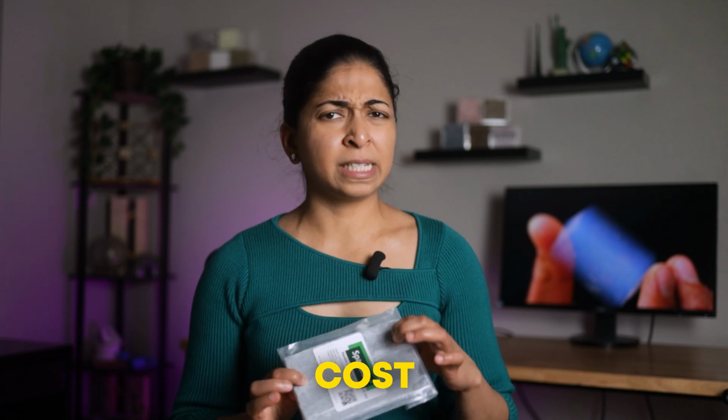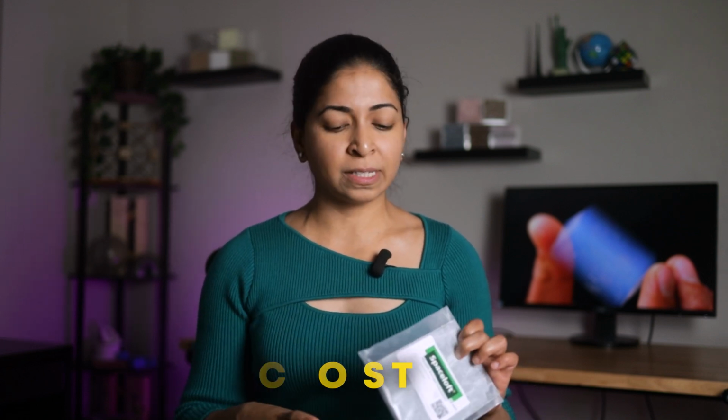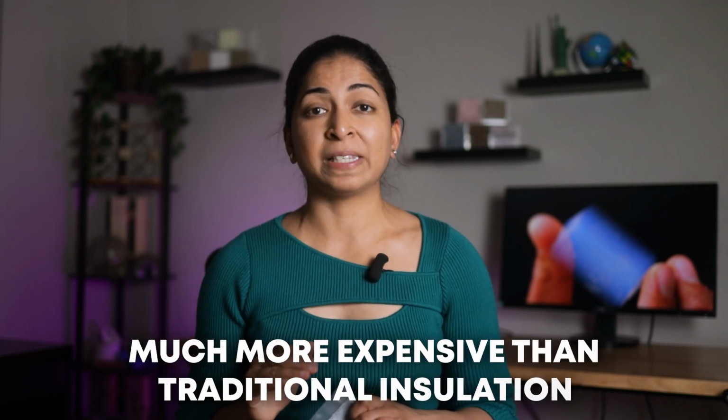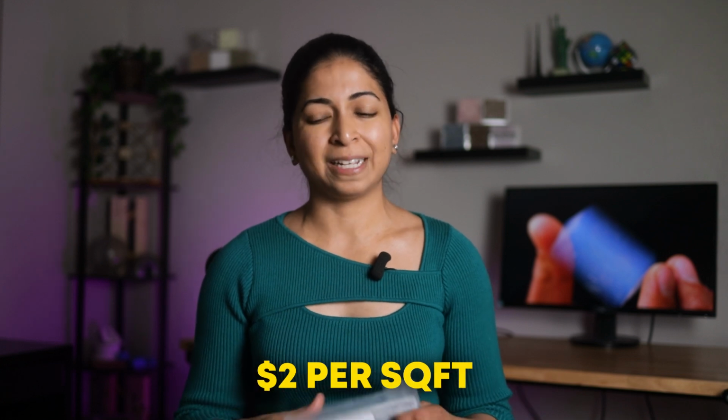The other disadvantage is the cost. The exact price depends on your location and the quantity being purchased, but in general, it costs around $7 to $20 per square foot, much more expensive than traditional insulation like rock wool, which costs around $2 per square foot. This is the biggest hurdle to mass adoption. Aerogel insulation is a novelty specialized product.